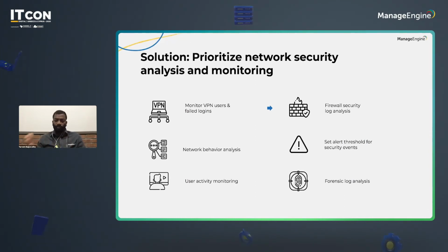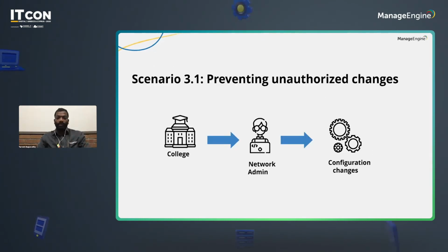It is very difficult to identify that from the logs, but you need to make sure that you have tools that support network behavior analysis, so they can easily identify any abnormal behavior in the network. You also need to set thresholds for security attacks like DDoS attacks, because when DDoS attacks happen, they try to send many requests over the UDP protocol. So you can set thresholds accordingly, so you are notified about that problem as and when it hits your network. And one simple rule is you allow employees to use their home laptops to connect to your corporate network only when you have a proper BYOD platform in place. So next we have scenario 3, preventing unauthorized changes.